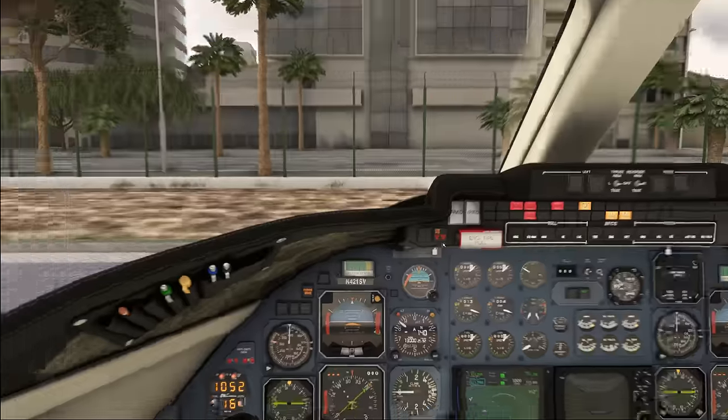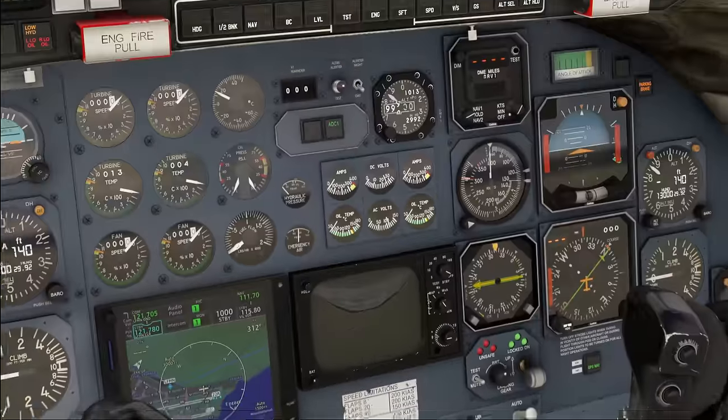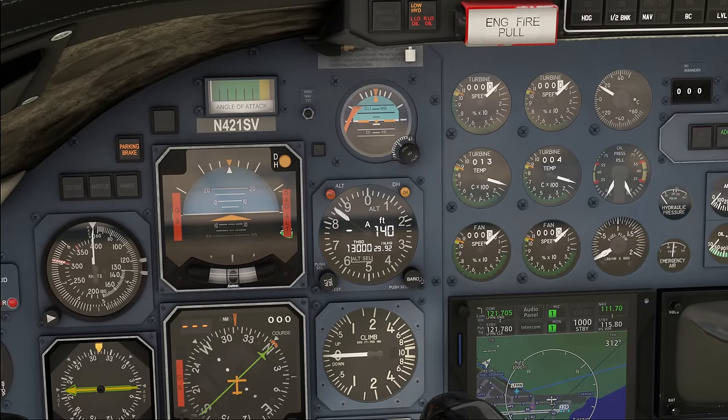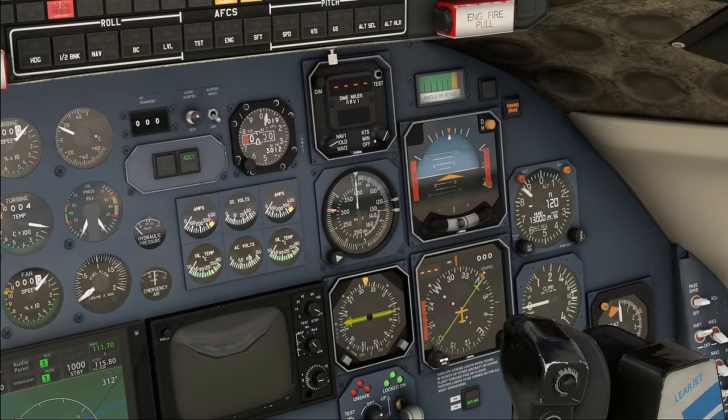And GSX can start preparing for push and start. Okay, so with all of that in progress, let's just give it a short moment here. So QNH is 1019. That is 2510. 1019 equals 3012. So let's go ahead and dial that in on all the primary altimeters.